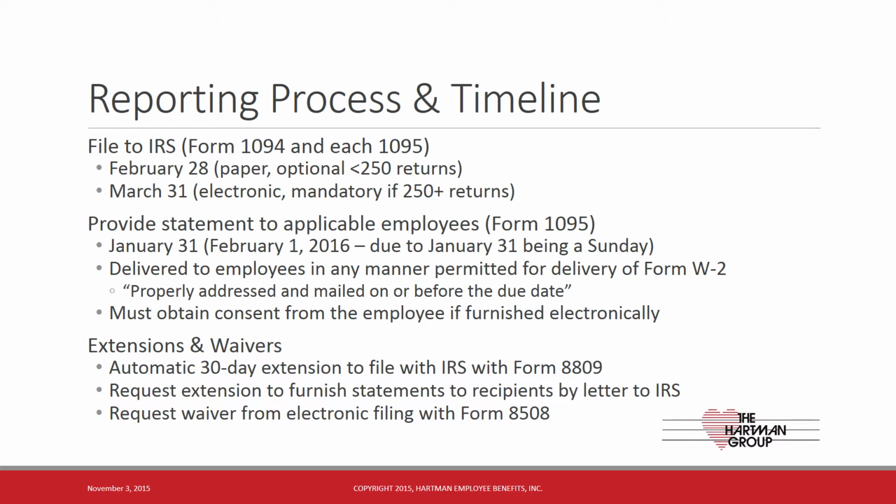But the timeline, I feel, is really driven by the deadline for providing the statements to the employees, which is by the end of January. That's really going to be the bulk of the work, and so getting those 1095C forms completed by the end of January will really be the driver of your process and timeline. There is a process by which you can request extensions and waivers to some of these requirements. However, I feel most employers will make an effort to comply within the normal timely filing.